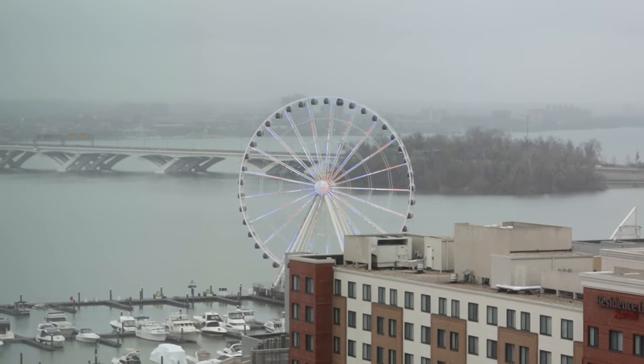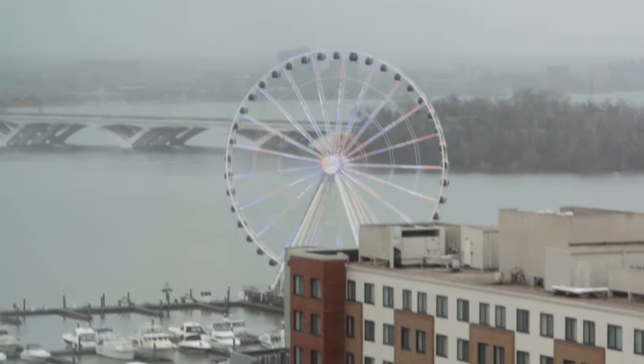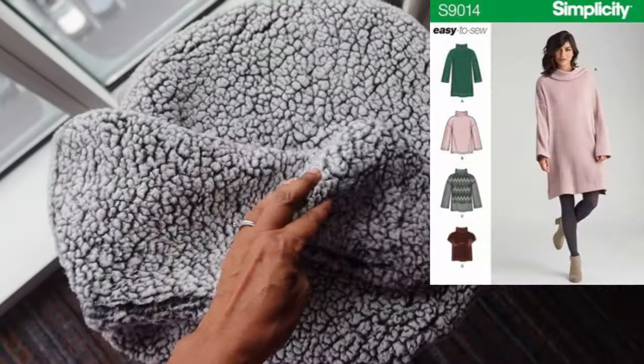I'm looking out of my hotel window and there's the Ferris wheel. The Ferris wheel is sitting over some water. It's really pretty, especially at night. I absolutely love sherpa. So the pants that I bought yesterday are going to match with quite a few things that I have in my closet that are sherpa already. This is what I'm going to wear today. This is a Simplicity sweater, also in this sherpa fabric. And I made this a couple years ago, but I really love it. It's very nice and warm, so it'll be perfect for today.